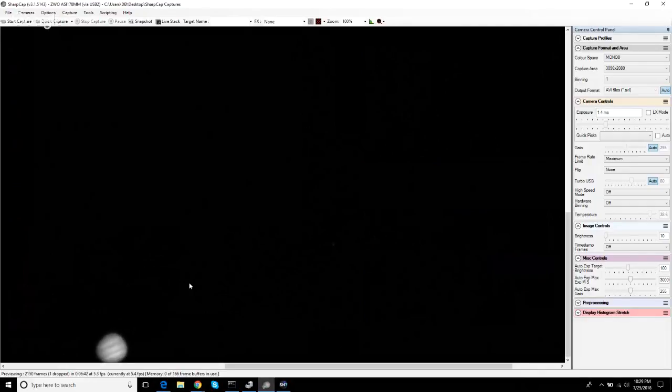Let's get Jupiter back up. So now we can see Jupiter, and that looks okay. Jupiter is actually about to go over the roof, so it ain't gonna look too good. I'm going to try something else. Let's go ahead and look at Saturn.